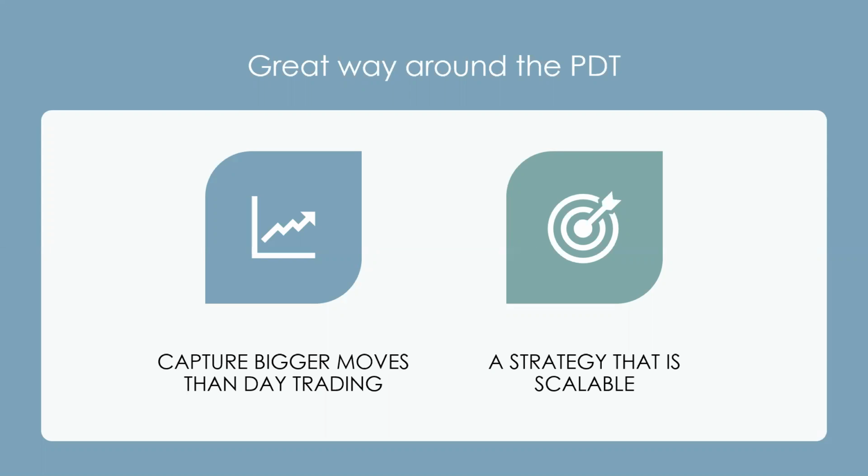Now, another good thing about this strategy, this is a great way around the PDT rule. And not only that, you can capture bigger moves than just day trading. A lot of these are gapping up at a regular clip, plus or minus 10% overnight. So it's good from that aspect. And this is also a strategy that is scalable. And by that, I mean as your account size grows, you can still implement it.